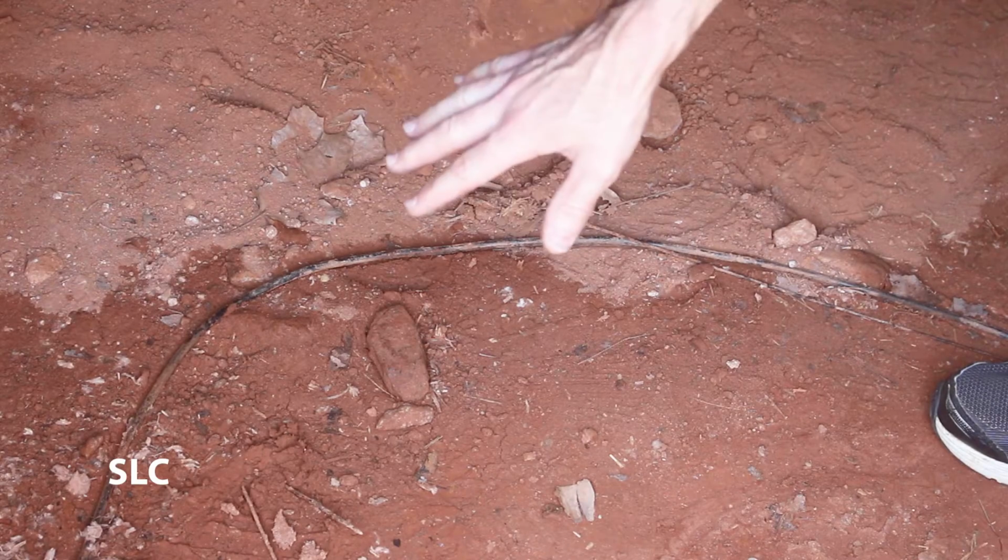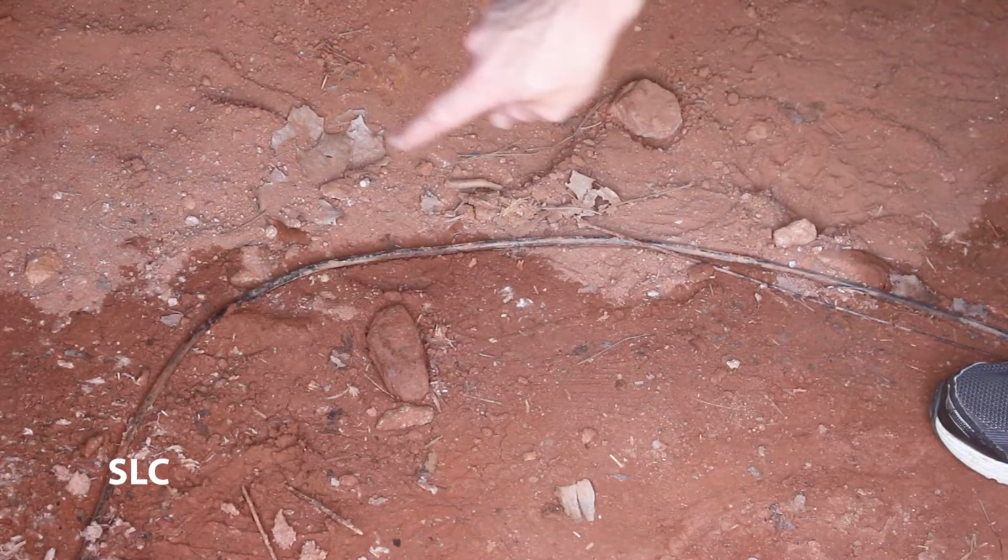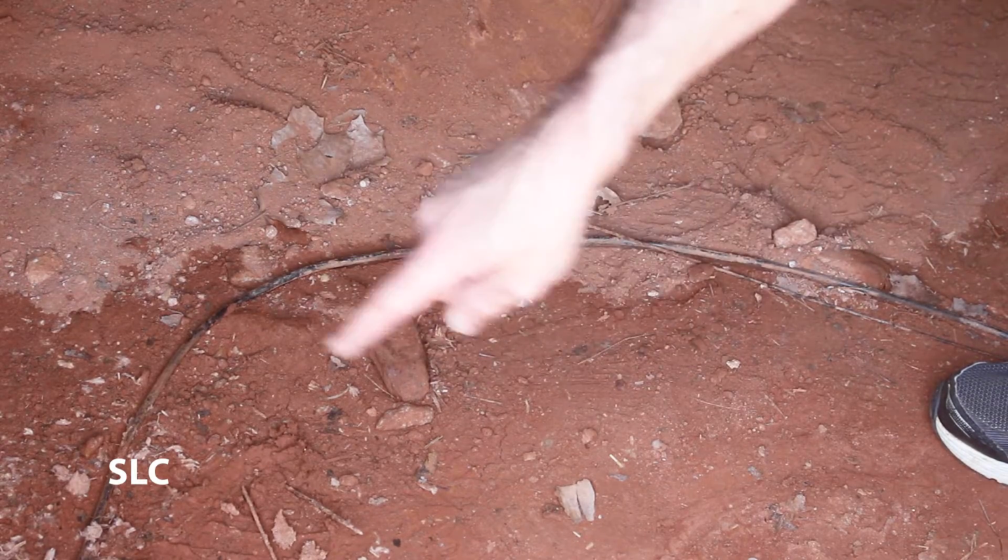And even though it's had several days of dry, you can see here right where the ground is still dry and right here where it is still wet. There was just that much water flowing. Now what could be causing all of this water flow?